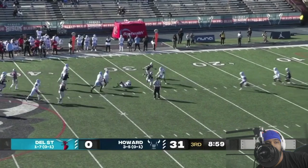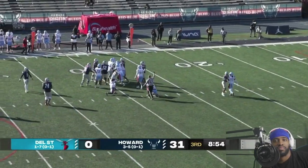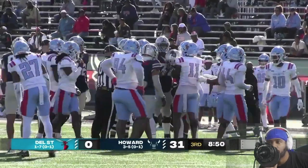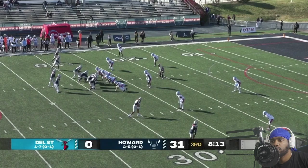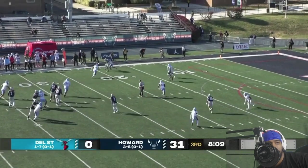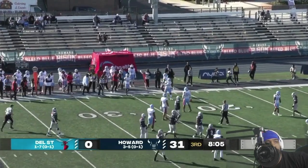Nice check down to Eden James. James makes a man miss. Tackled shy of the first down marker. But that play right there, to this point, last week, they were barely able to muster 100 yards through the air. So that passing offense, something that they definitely have to improve on.